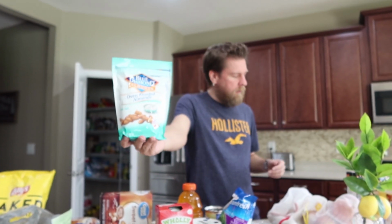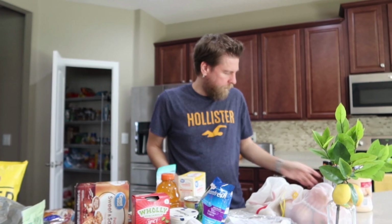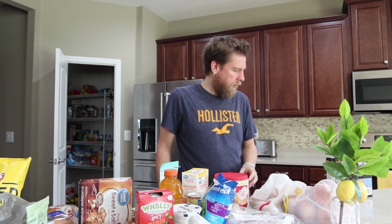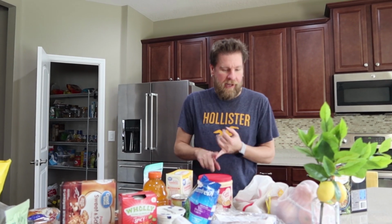Baked beans, because that's what I'll eat with my chili dog. More of our sea salt almonds. Splenda. Coffee mate. Oh, and that's it. Oh, toilet paper's still in the truck. I gotta go get that. And then broth for the noodles. So we've got soup noodles, we've got carrots. So I only needed the broth and the celery for it.